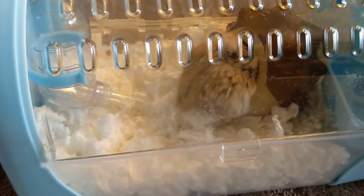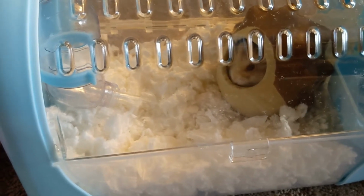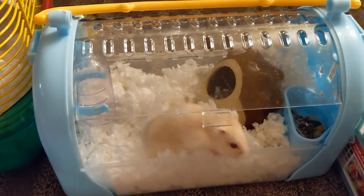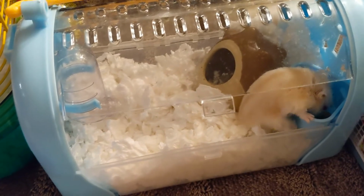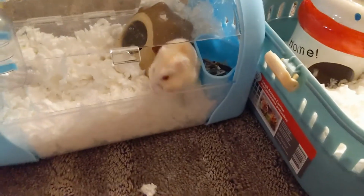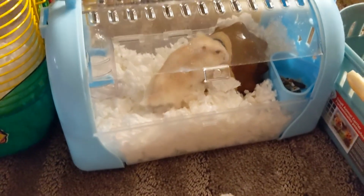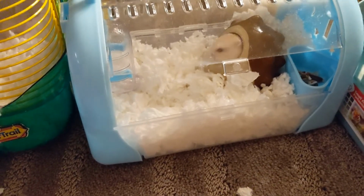Okay, it's okay, Gamer. I'm gonna get you out. I'm gonna get you. Oh. Well, that was a little impressive. Going for the snacks. Good. We need you to gain weight. Into the little hide.